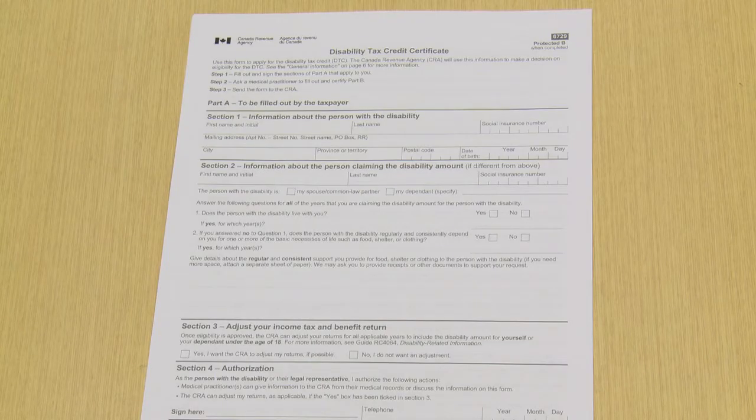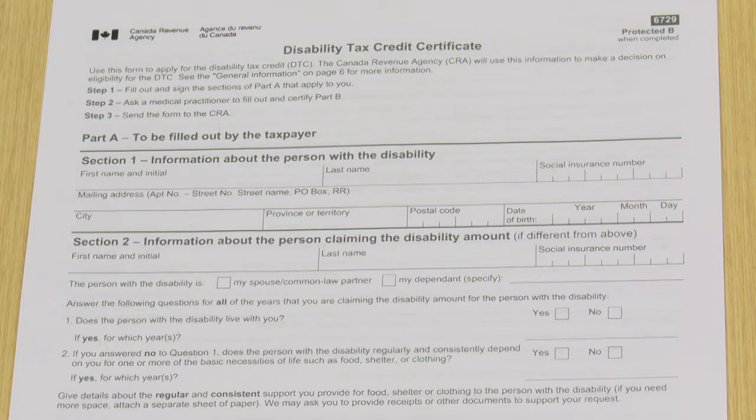Also, the form that has to be signed, the T2201 that has to be approved by a medical practitioner, can be approved by a nurse practitioner throughout Canada. So that makes it a little bit easier if you can't get to your doctor or if you don't have a regular doctor. What is the disability tax credit?